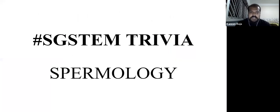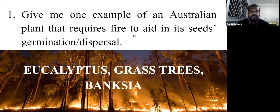And answers for spermology. Some of the examples that I could find were the eucalyptus, the Australian grass trees, or Banksia. I think Banksia is the genus. So if anyone else has got anything else other than these, let us know in the chats and we will look into them. But the ones that I managed to find quickly were eucalyptus, grass trees, and Banksia.